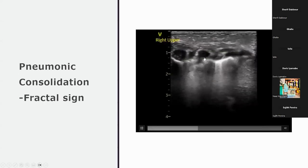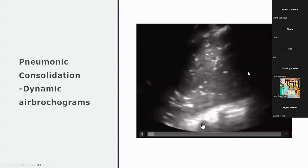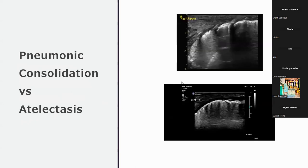Now, if you have a fractal sign with it that you can see over here, or you have dynamic air bronchograms, then that favors a pneumonic kind of consolidation. And while these are supportive, they're not pathognomonic. They are not highly specific. That's why I would say that eventually what you've got to do is clinically correlate, look at your blood markers, and then decide.